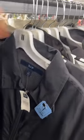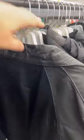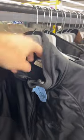What are you doing here? We're looking for stuff to resell online for a profit. So we're going through the thrift store right now. We come here every single week. So hit that follow button if you're new here. Looking for items to resell online for a profit.